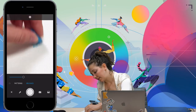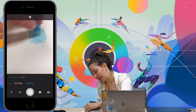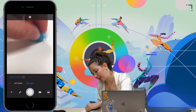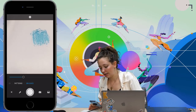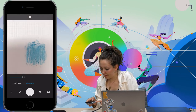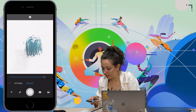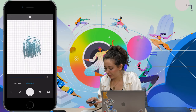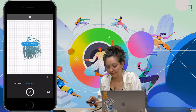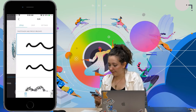So I'm going to add a little bit of texture. I like how it's kind of picking up some loose pigment on the edge. Perfect. I'm going to increase this slider. And this is going to make a really nice little chalk brush for me. You can even tap the screen to freeze the camera. Boom. And let's move forward.